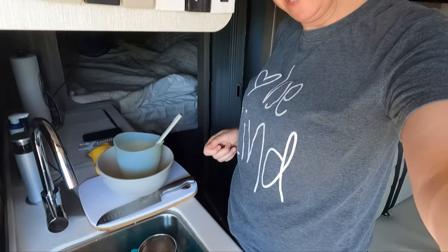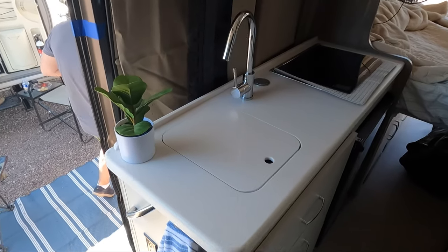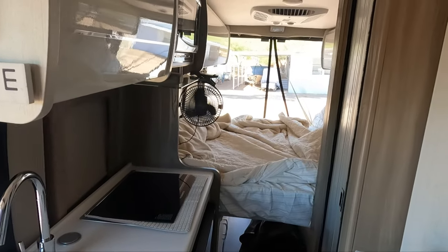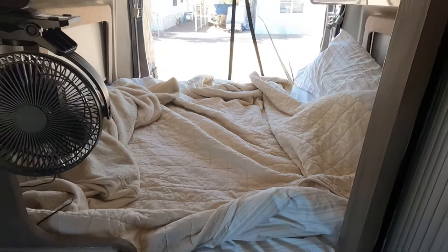Do the dishes in our new little kitchen. I wish when I did this, it was done. But let's try that. Now time to tackle the bed.